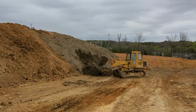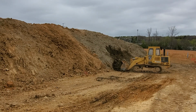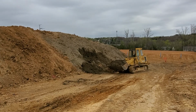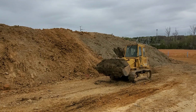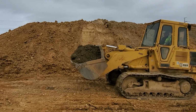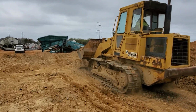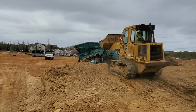Now we were supposed to do this last week, but guess what happened? We come out here, the water pump blows up. $1,000 for the part, plus labor. Fix that, and then we blow a hydraulic line. I mean, it's never ending. It's exciting. Exciting and brand new. Anyway, screening that material for you.